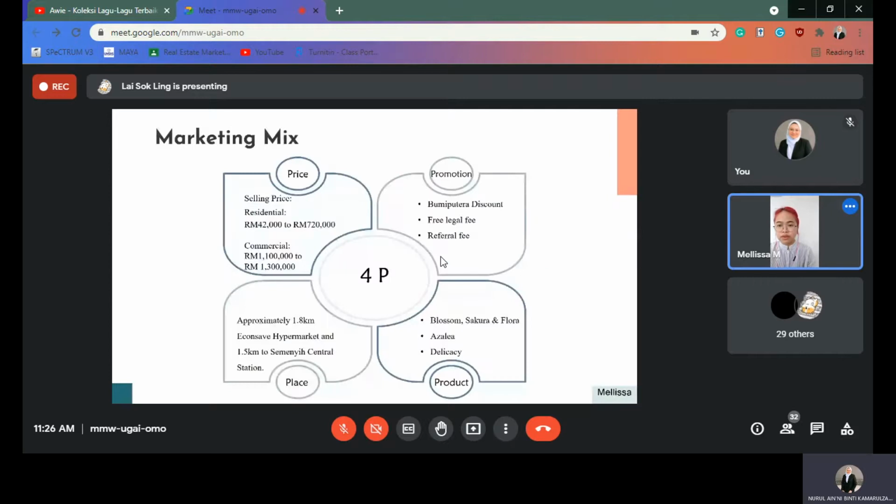So looking at this diagram here, we have the four P's, which is price, promotion, place and product. So for price, since we target middle incomers with income between 5,000 to 10,000 ringgit, the price range for a single unit of residential or commercial development is quite reasonable, which we can see here. As for promotion, the Bumiputra discount, we allocate 7% discount to those with Bumiputra status in order to secure sales of the allocated units, which is 30% according to MPKJ.